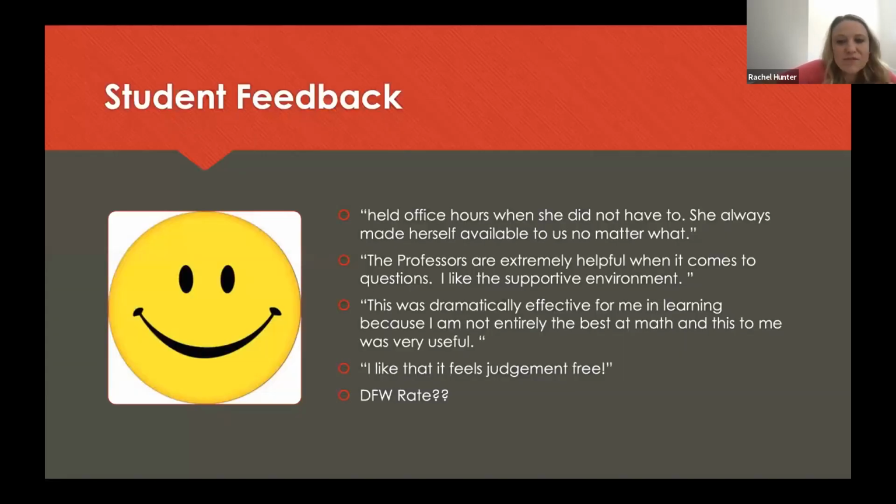Some student feedback that we got, I included here. You're welcome to read through it. Overall, we got a lot of positive feedback that students felt comfortable in the smaller setting getting help. And I think that students also liked that in that room, there were other students who were struggling as well, and they weren't as scared to ask their questions. I felt like students would understand that no question is a silly question once they got comfortable with asking. And I really liked that.